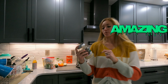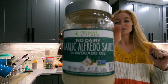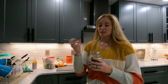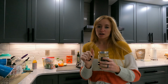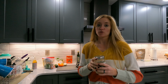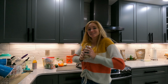And it is Primal Kitchen No Dairy Garlic Alfredo Sauce made with avocado oil. It's weird when it dumps out of the container, I will tell you that. It's kind of globby and sticks together. It's not runny or smoother like other Alfredos. But when it heats up, all that mixes together and melts in. And the flavor's really good. Anyway, let's not waste any more time and start cooking.